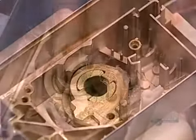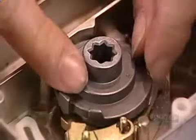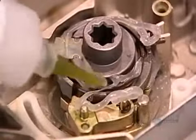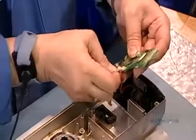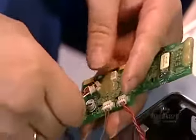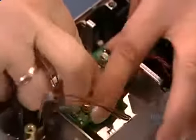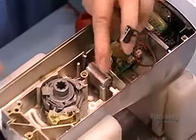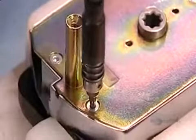Swipe the right card and they permit the latch to retract. After applying more lubricant, they install an override that enables the hotel to open the door with a key if, for some reason, the electronics malfunction. They install the circuit board and connect it to the various parts of controls, such as the clutch motor, which they install next. Now they close up the completed housing with a steel backplate.